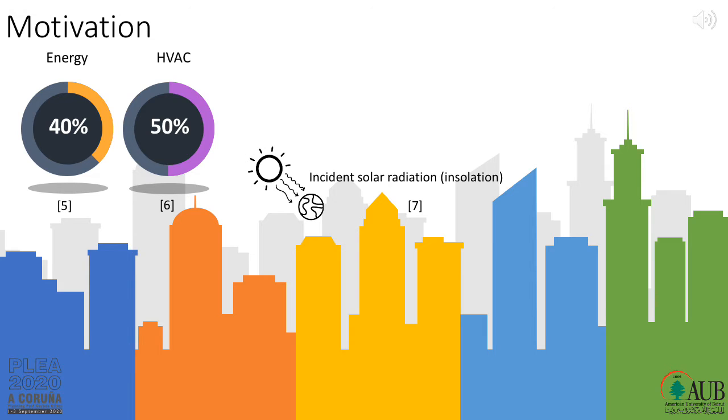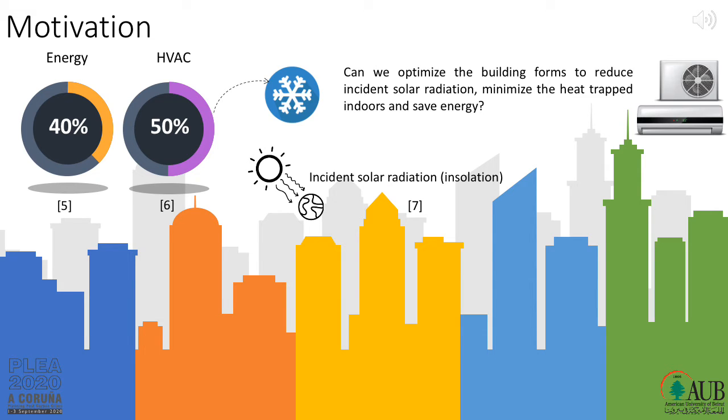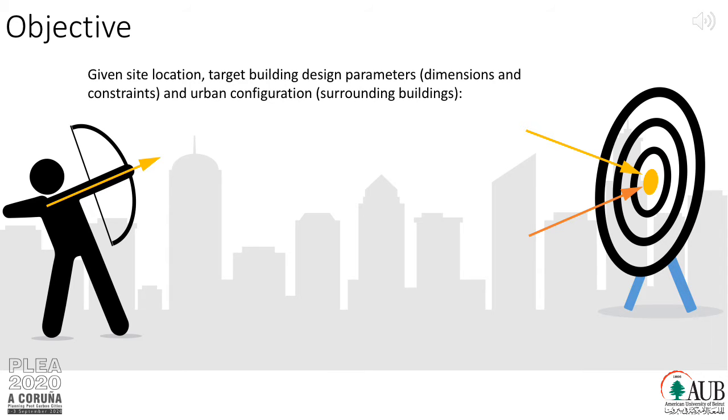causing further energy demands. The form of a building and its location define the amount of solar energy that is received. A poorly designed building will get affected by direct solar radiation that results in heating internal spaces during hot sunny days. So, can we optimize the building forms to reduce incident solar radiation, minimize the heat trapped indoors, and save energy?